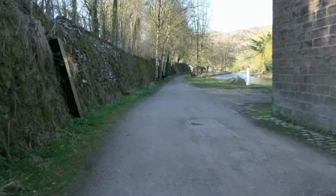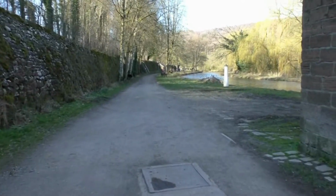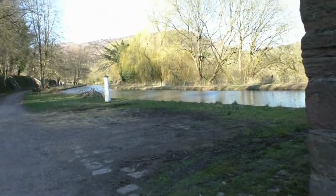Hard to believe there's a railway line there at one point. It's been gone since about the 60s, I think. And we're moving now onto this area.